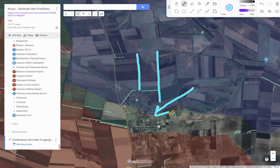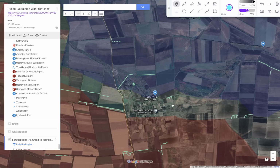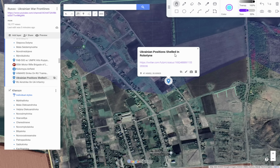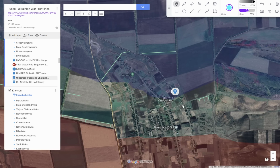And we have seen them over the past few days been able to make sizable gains, but this comes at a cost, of course. The Ukrainian forces that are entering into these houses are being shelled very heavily by the Russians. This is just one example, this video over here, of Ukrainian positions being shelled in Robotyne. This also does indicate that the Ukrainians do have at least control in this area, which is why I was able to adjust the map.